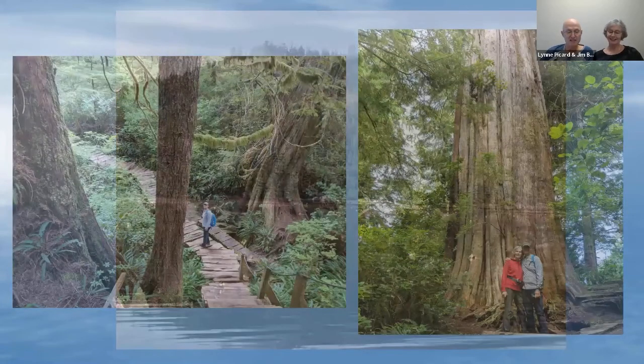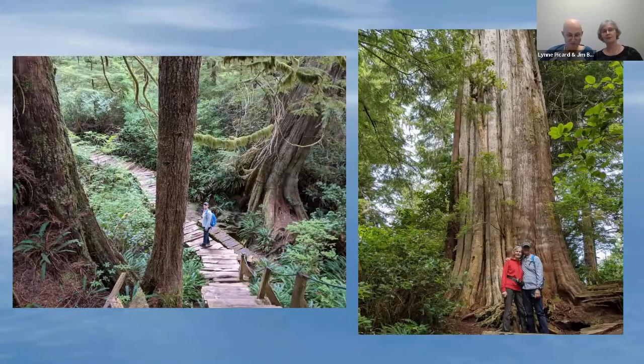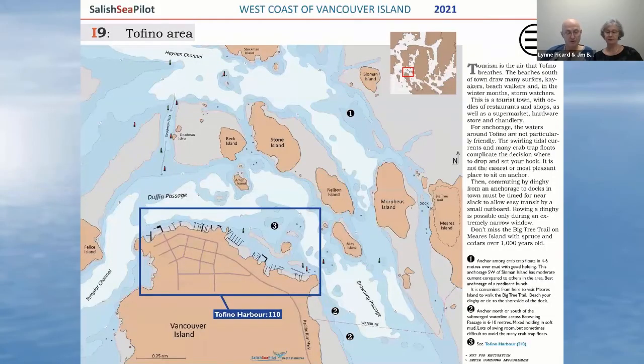A nice thing is that it's close to the Big Tree Trail on Meares Island, which is a lovely place to walk about. And there's another anchorage in Tofino Harbor, the number 3 there, but it's busy with seaplanes, tour boats, and water taxis, as well as crab pots and strong current. The marinas can be tricky to dock at too, and it's best to go at slack tide if you have the maneuverability problems that we have.